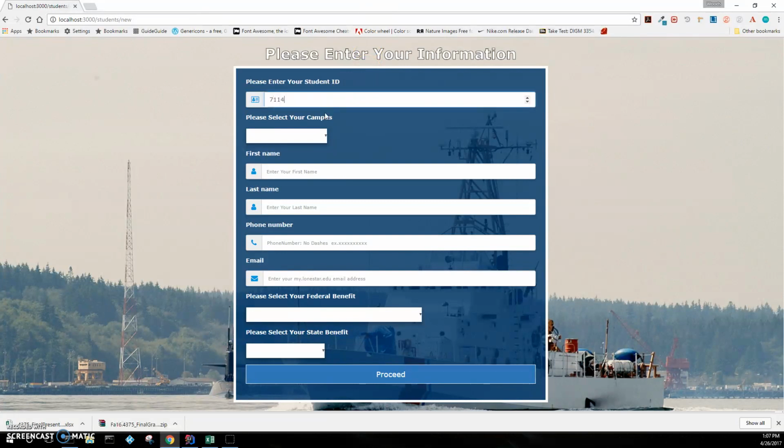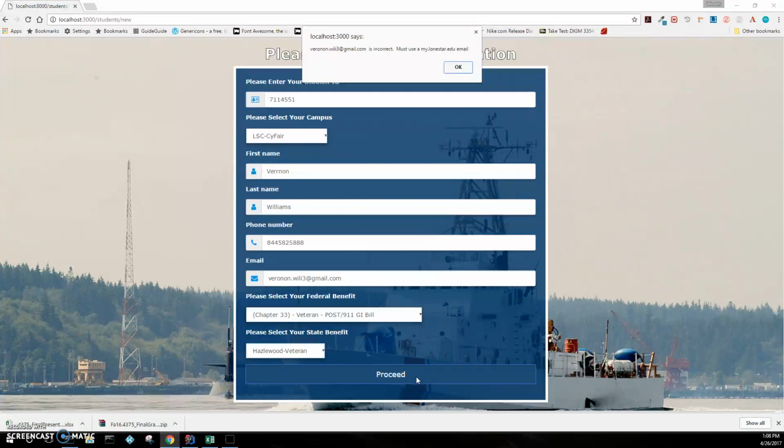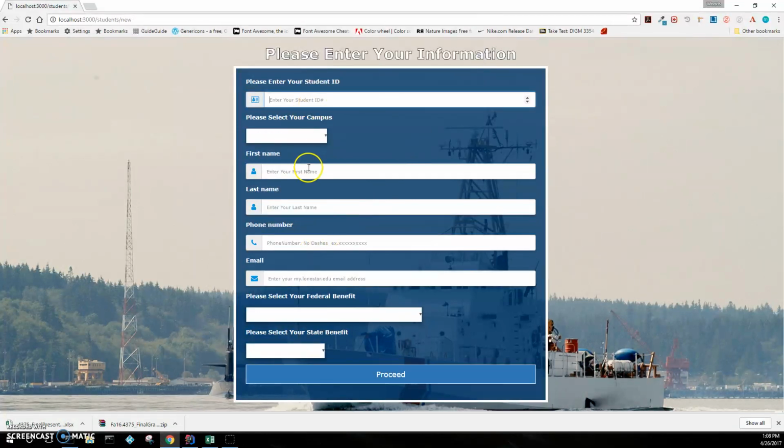All right. So I'll go ahead and enter some initial information just to show you our validations. We'll enter a Gmail email address, select our federal and state education benefits, and click proceed. And as you can see, we got our error message that says the Gmail address is incorrect. Please use a my.lonestar.edu email. Okay, so it clears out our form so we can submit that information again.